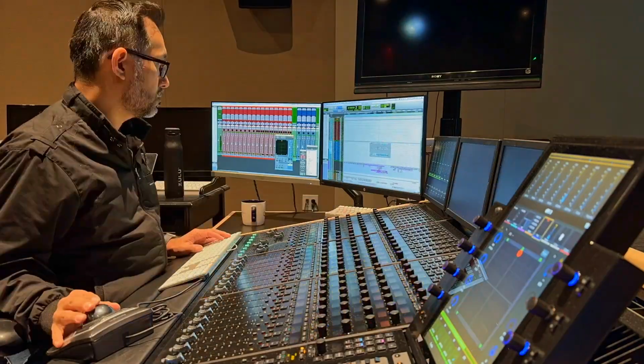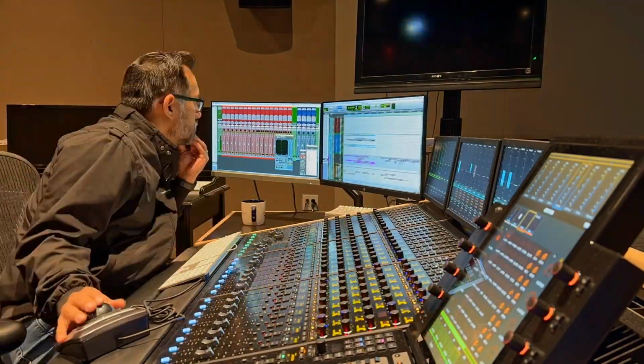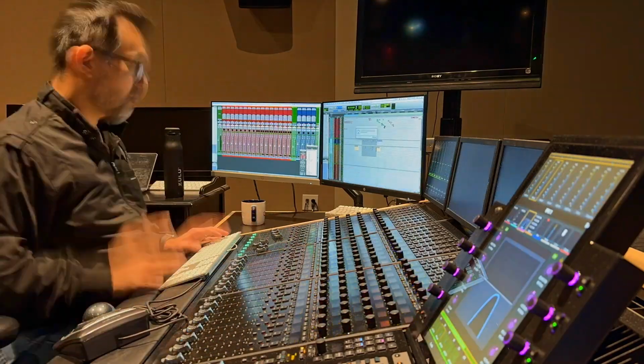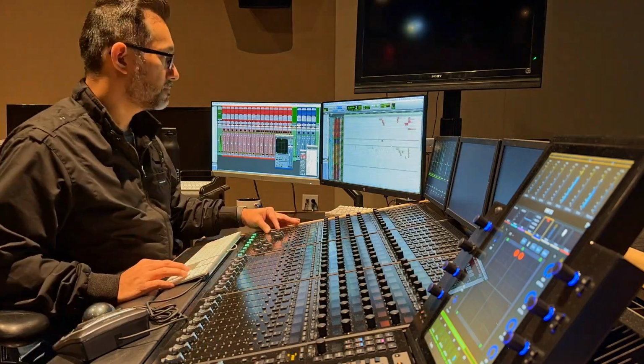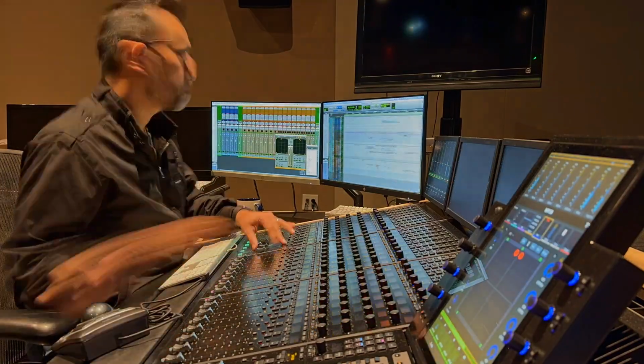Never just set and forget your volume automation, whether it's airs or insects, distant traffic, or walla. There should definitely always be a little subtle movement to kind of keep your scene alive. If I do my job right, the world that we're building collectively will feel very seamless and very real.